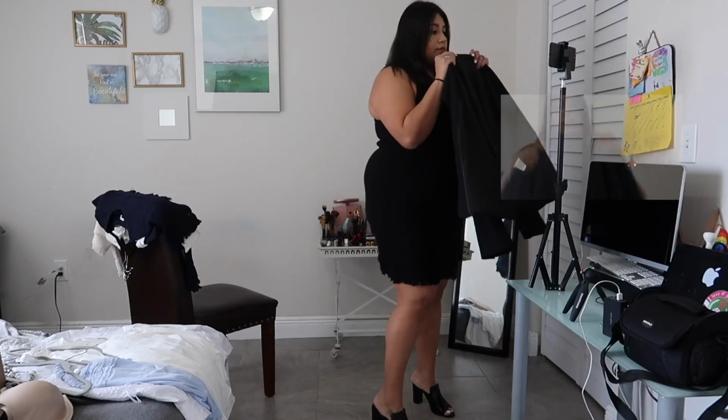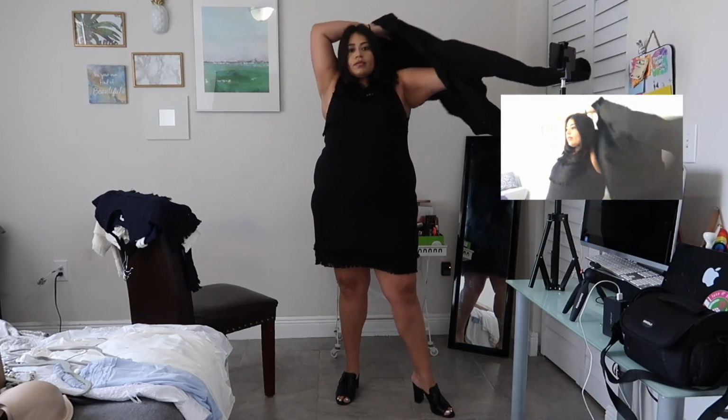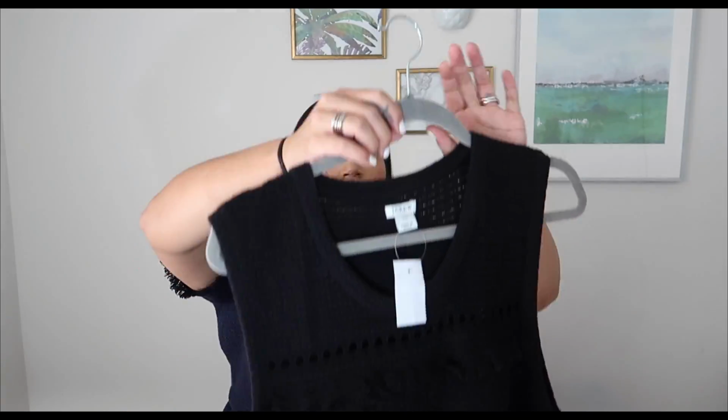You do have to be very careful though, because with these tops already, I've had to cut the little pieces of string that come out. My dog went on this one, and he ripped out a piece, and I actually ripped out a little piece today because I was taking this out of the closet with my stupid rings.